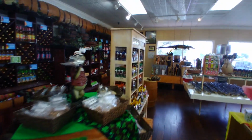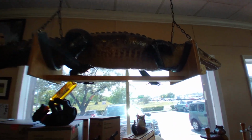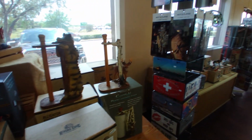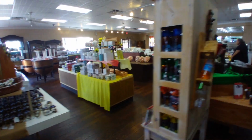Different kinds of liquor and honey. Okay, they have a full taxidermy alligator up here. There's lots more alligator heads. The back scratchers. Hope I'm not going through this too fast. You don't see a whole one taxidermy that often, mainly the head. They have a lot of different souvenirs and stuff. Different kinds of wine and stuff, which I am not an expert on. So they sell some kinds of honey too.